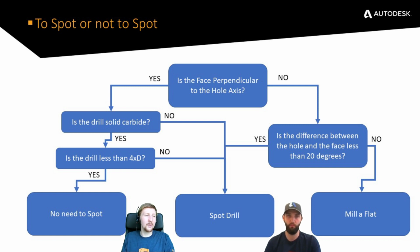So when do I spot or not spot? This is the sort of question I ask myself. Is the face that I'm going to be breaking through at the very start perpendicular to the whole axis? So you imagine if I've got a drill and I'm drilling down, is it perpendicular or is it on an angle? I want to know that, because effectively you spot a hole to start off that drilling process and hold that drill concentric. Because some drills can wander, so as it comes down and touches, it actually deflects off and wanders. Again, that was a little bit exaggerated, but you get what I mean. So that's effectively what we're spotting to do. We're spotting to give that drill a starting point.